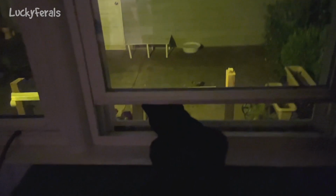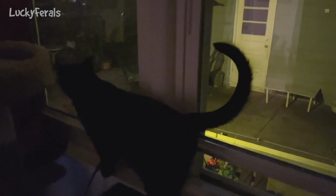So I followed him, and he went straight to the top of the cat tower downstairs where he was looking out the window. I was like, what is he looking at? So I came up here and I looked out this window and I don't see anything. Plus there are no lights on outside, so there's a motion activated light. But he sees something. I don't know what he sees. But there are several motion activated lights outside and none of them are on.